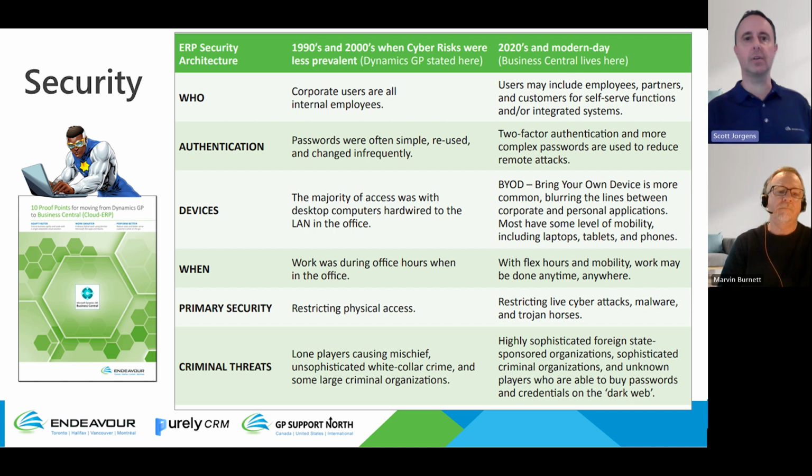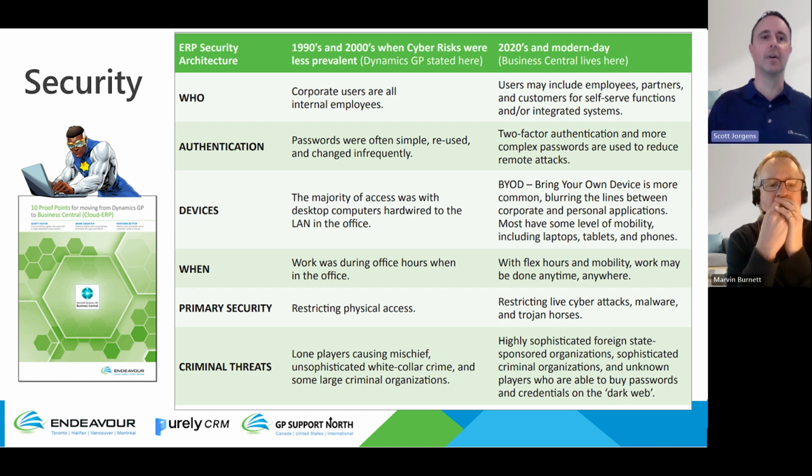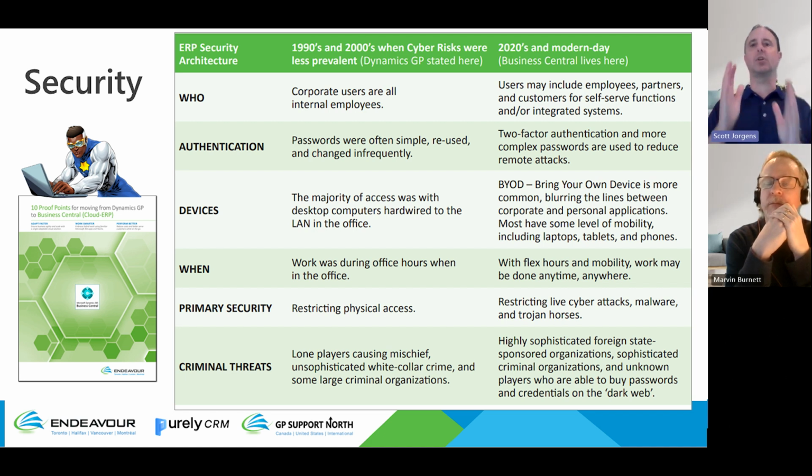Security is one of the things I did want to talk about, and this is actually in that third white paper I was talking about, 10 proof points for moving from GP to Business Central. You can find it on our website. But the key here in talking about security, and this is linking back to my brief discussion around contingency plans and hosting, is the security realm.